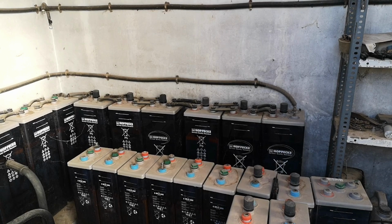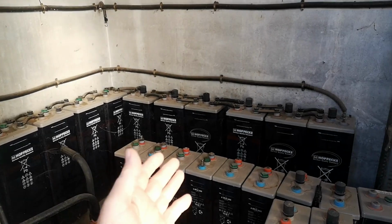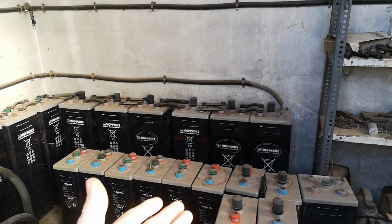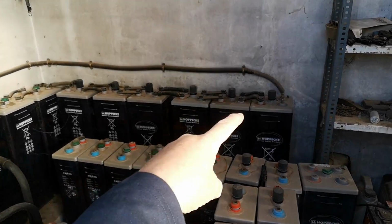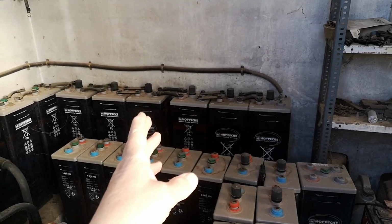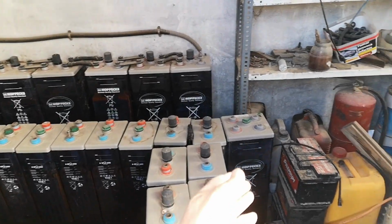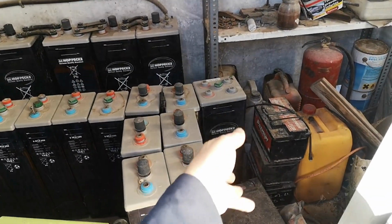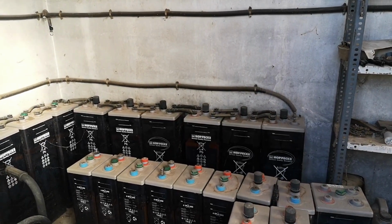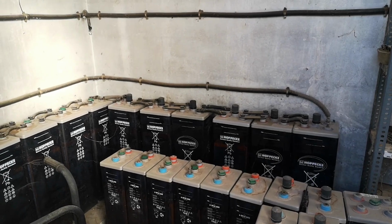Now let's talk about batteries. Batteries are obviously very important because that's what stores the energy that we will use later to run the house. As we see at the back, we've got very large batteries. They are 2 volt each. We've got smaller ones here, 2 volts as well. Here there are some car batteries. I've got truck batteries here, etc. So there's a very large choice, and I will explain a bit better how to choose them.